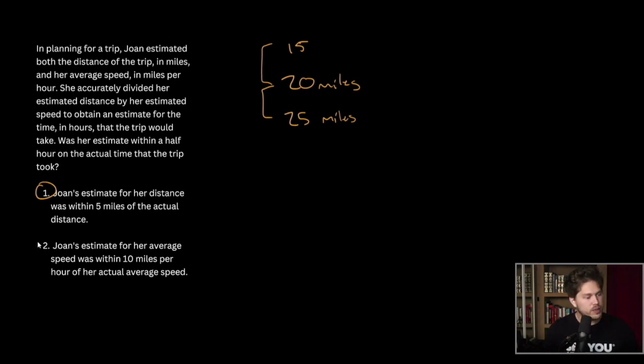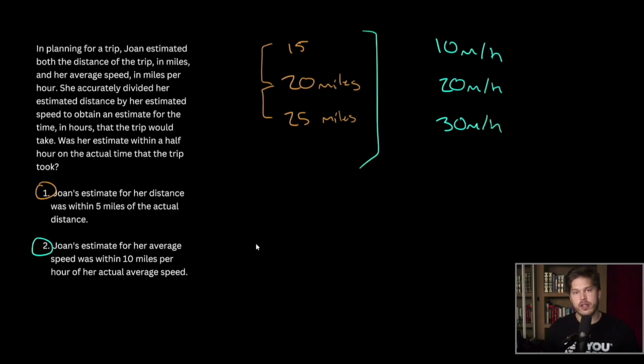What about statement 2? We're told that Joan's estimate for her average speed was within 10 miles per hour of her actual average speed. Well, let's say she was going 20 miles per hour. Her estimate was within 10 miles per hour, so she could be going as slow as 10 or as fast as 30. Now we're ignoring what's in orange right now. We're not even looking over there. We're just looking at these speeds.